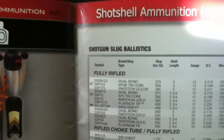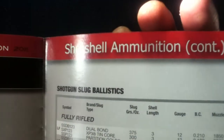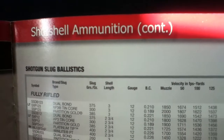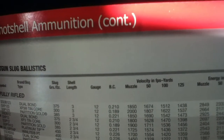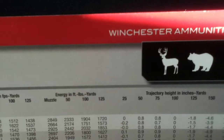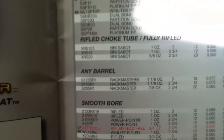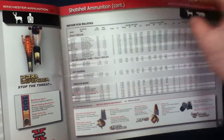Shotgun slug ballistics. So now the table's changed. We have symbol, brand, slug type, slug grains / ounce, so grains per ounce, shell length, gauge, BC, so ballistic coefficient, muzzle velocity in feet per second, yards at 50, muzzle, 50, 100, 125. Also the energy in foot-pounds in yards. Similar distances, trajectory, height in inches, yards: 25, 50, 75, 100, 125, 150, 175. They separate out to fully rifled, rifled choke tube / fully rifled, any barrel, and smooth bore. So let's see if I can get this focused there.